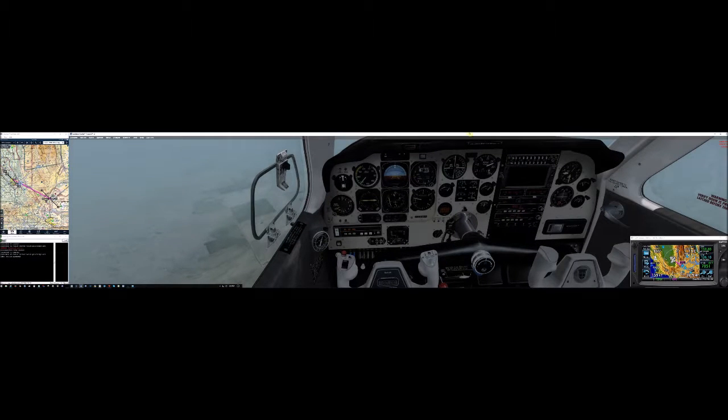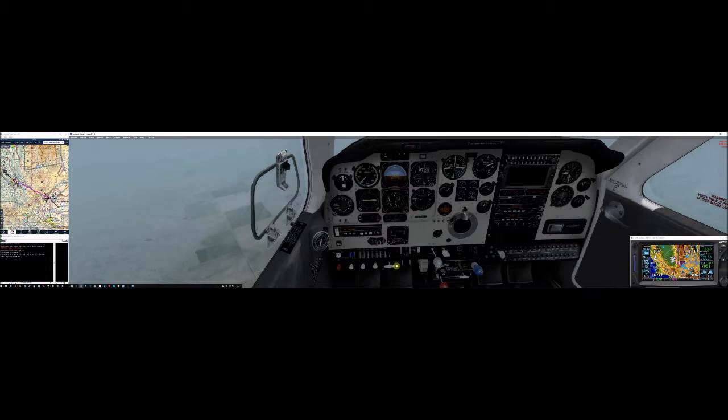Alright, so we are coming up at 7,500. Close my cowl flaps. Manifold pressure is okay. RPM 24.5. And I'll lean to 13 gallons. Departure, Bonanza 275 Bravo Mike, we'd like to start our descent. Bonanza 5 Bravo Mike, IFR, VFR descent approved. VFR descent approved, 5 Bravo Mike.